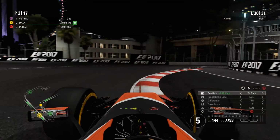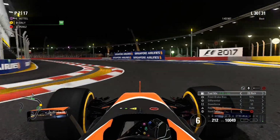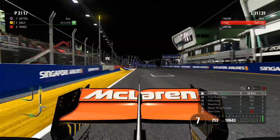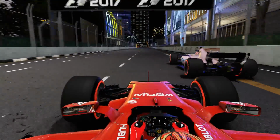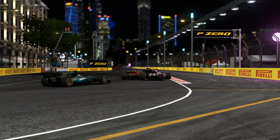But it's not all over though. We're still holding down P2 with Kimi Räikkönen now starting to make his charge back through the field. Bottas is also following him through, and it's just down to Sergio Pérez now on this final lap to keep him at bay and kind of protect me from losing 2nd place in this race. Here goes Räikkönen into the same left-hander, and he gets the move done as well.